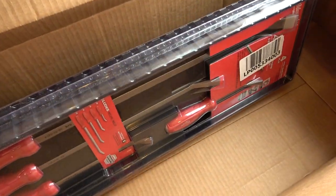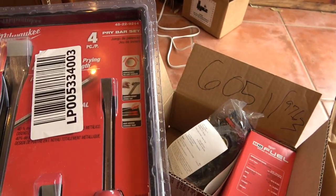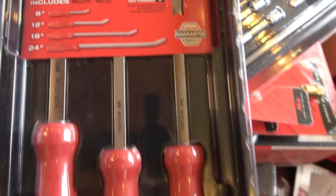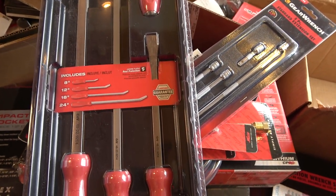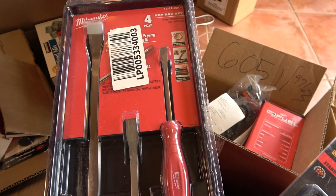This is perhaps one of the more popular pry bar sets. The one from Milwaukee has 4 pieces and it runs 8, 12, 18, and 24 inches. The bars have an I-beam design to them, so Milwaukee says they're stronger. I don't know if that's the case or not, but these sell pretty well because their pricing is so good.